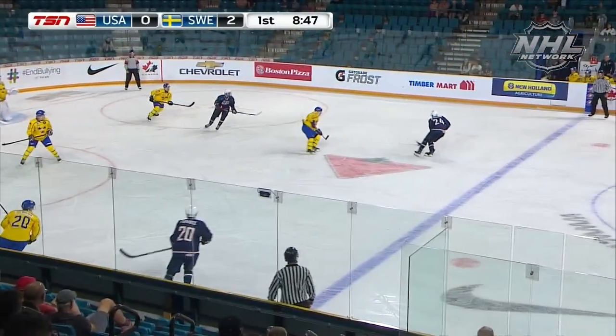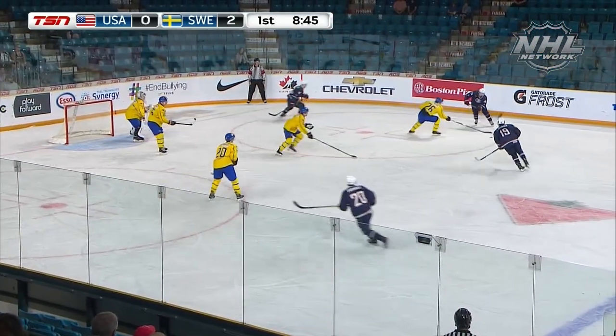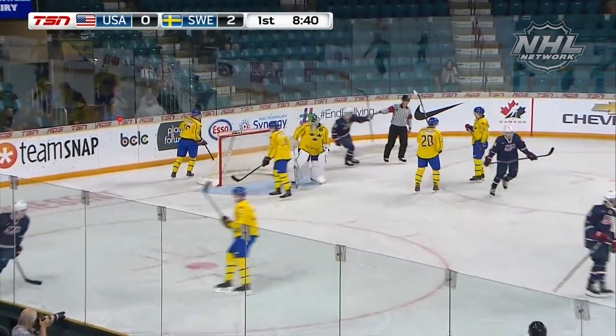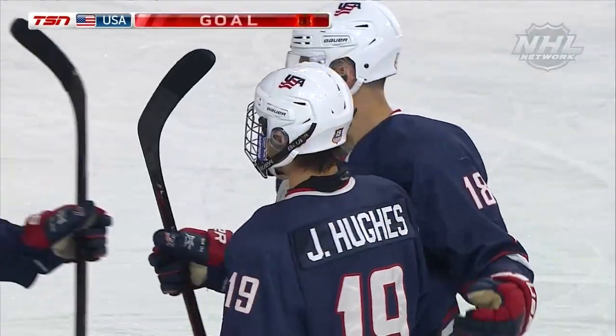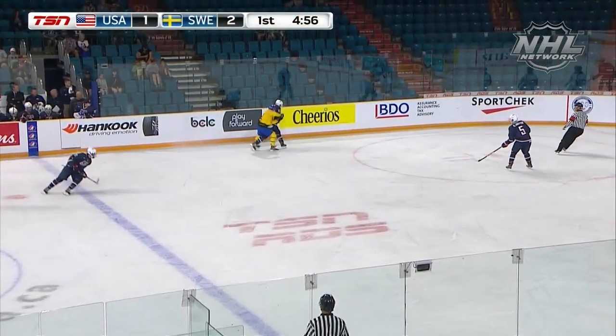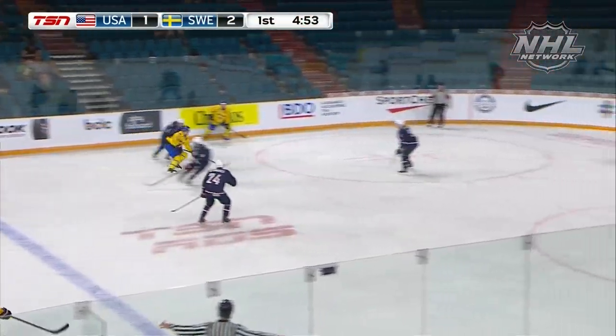Wahlstrom is not afraid to shoot. Has a great shot. You nailed it. Here comes Jack Hughes. Winds it up and fires, scores! And just like that, Jack Hughes strikes, and the lead is cut to one. He was not really on the radar for the Swedes.